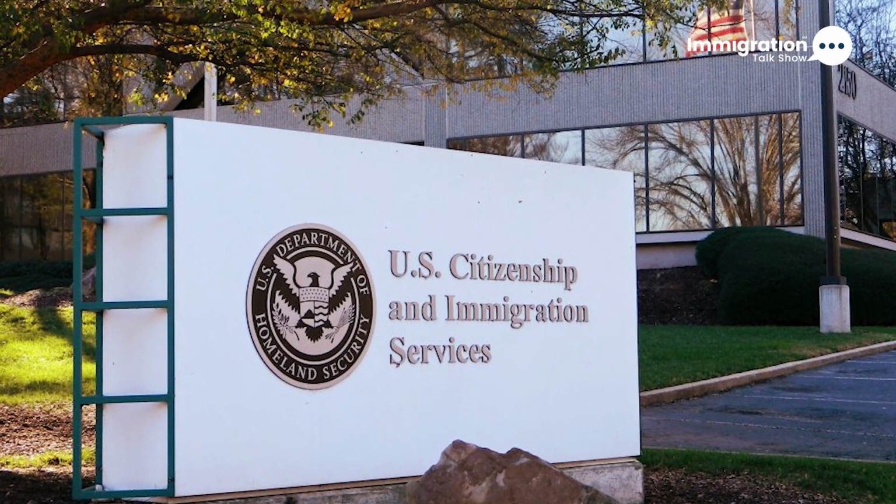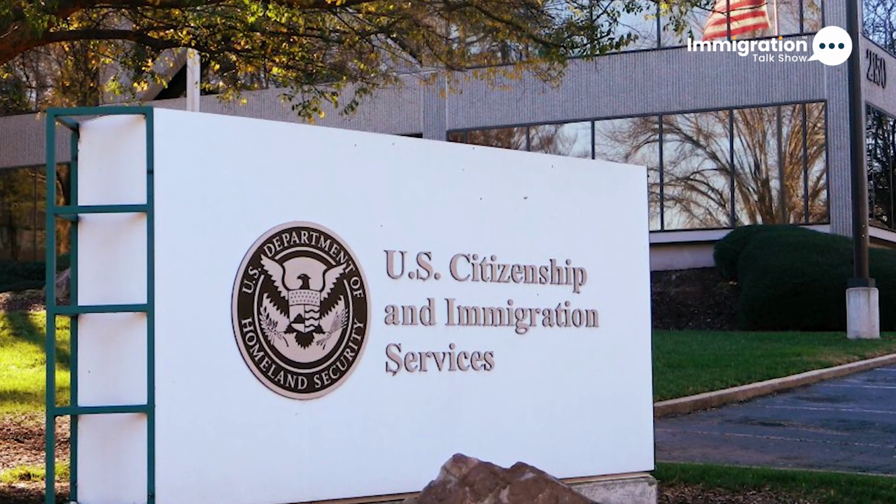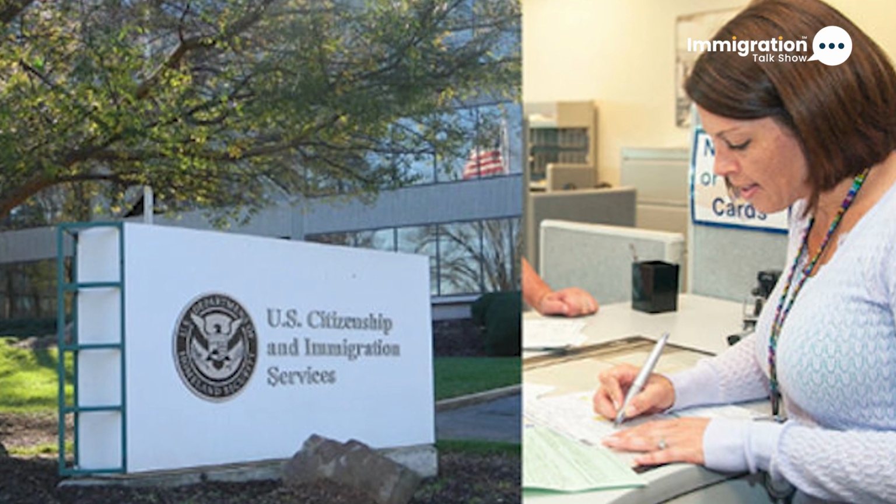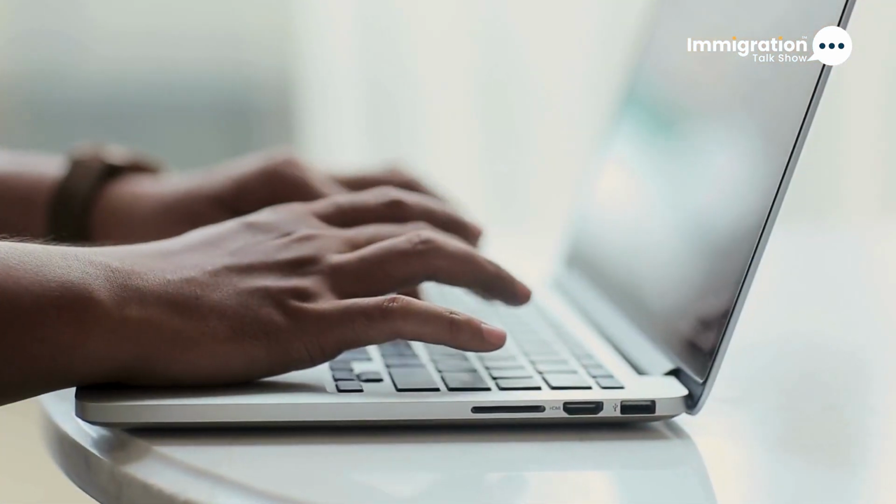Then start working. After USCIS receives the I-129 petition, you can start working for your new employer, even before the petition is approved, under the portability provisions. Next, petition approved. If USCIS approves the petition, then you can continue working for your new employer for the duration specified in the approval. Always remember, the timing is crucial. Ensure that the transfer petition is filed promptly and is non-frivolous to maintain lawful status during this transition.